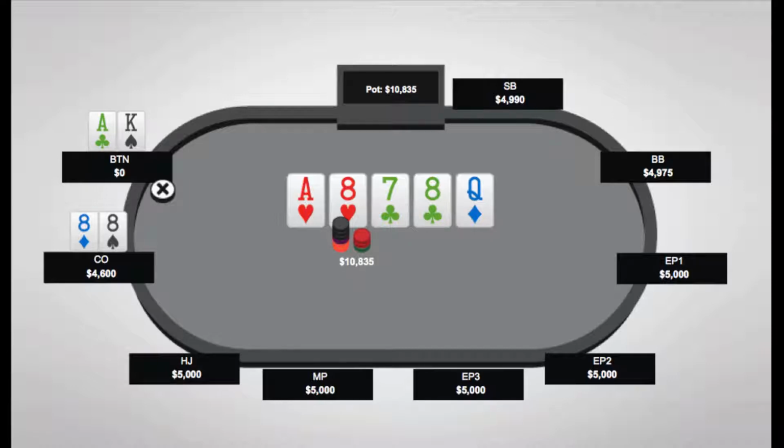But this also brings up another really good point. I don't think I tilt very often, and I think the reason is that I have several layers of thought and logic going into my decision making, and I realize that this is a long-term play. There are a lot of plays like this where you have kind of a way ahead, way behind situation. Ace King creates a lot of spots like that.